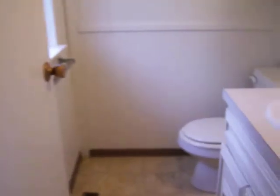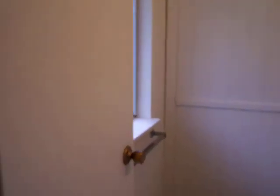And also, there's a half bath with a toilet and sink. And it also has a window. Very nice home in Lakewood.